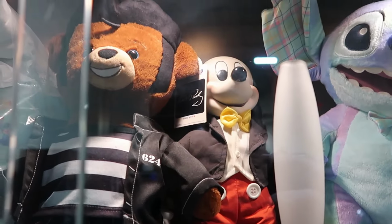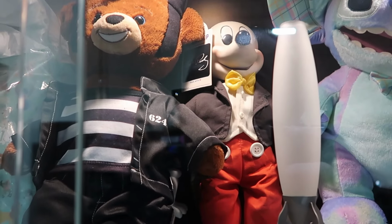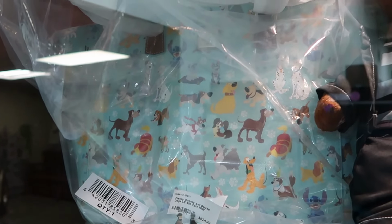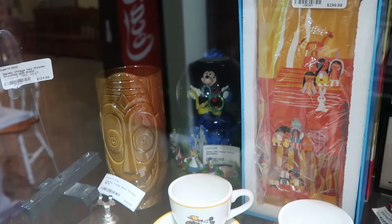And there is a really old musical Mickey Mouse doll. Again, that one doesn't say the year, but it says vintage on the tag. But you're even gonna find some brand new items like here. Part of the Disney Dooney & Bourke dog collection is a huge tote bag in the original packaging.